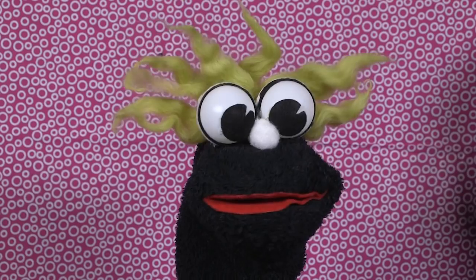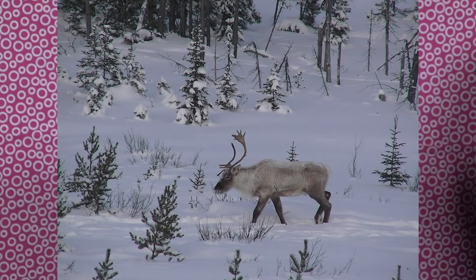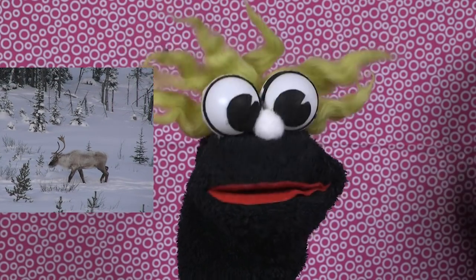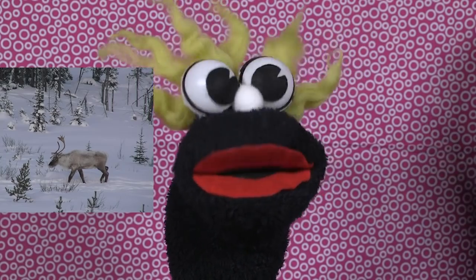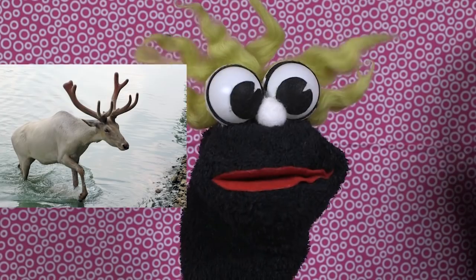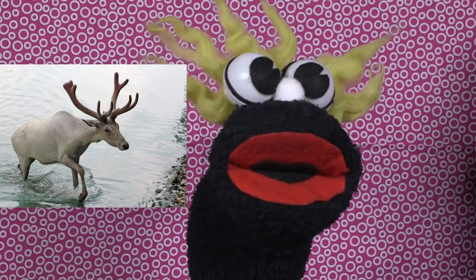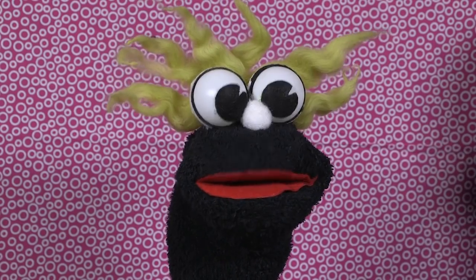Caribou live in very cold places. Their fur helps them stay warm because it contains air pockets that help trap body heat and also makes them more buoyant while swimming or wading across rivers. Buoyant means it helps them float. Cool. Ready? Here we go! Fact number 4.